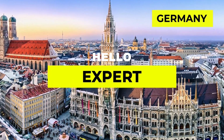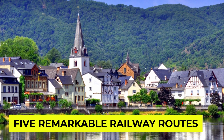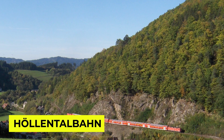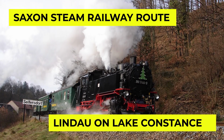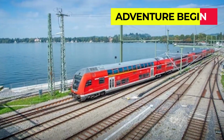Today we embark on a captivating journey through Germany, exploring 5 remarkable rail routes that showcase the beauty of this country. Join us as we traverse the Hollentalbahn, the Saxon Steam Railway route, Lindau on Lake Constance, the Black Forest Railway, and the iconic Neuschwanstein Castle route.